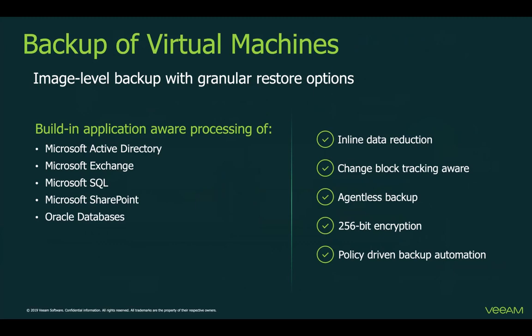We do pure agentless backup, and at the same time, we give you the assurance that you will have application consistent backup like truncation of logs for Exchange, SQL, Oracle, etc. And you will be able to granularly restore any item, although you are doing agentless backup. So Veeam is the only solution. And I repeat that we are the only solution in the market that has 100% agentless backup for virtual environments.